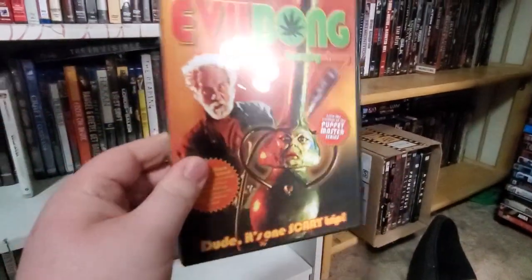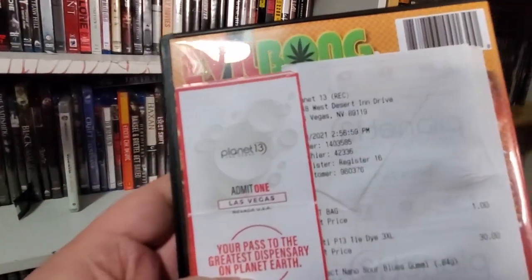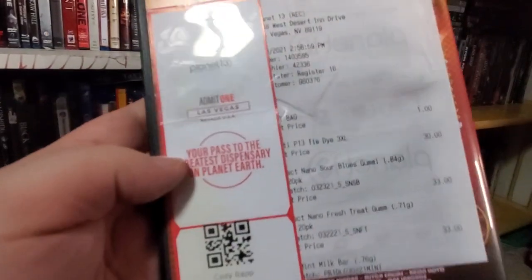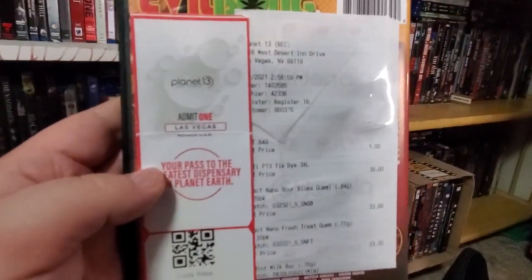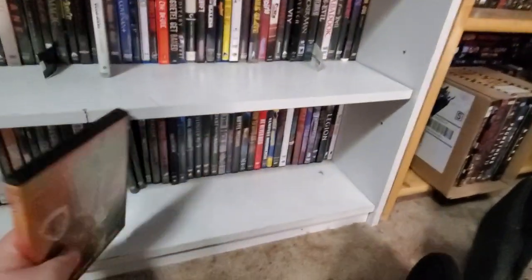Here we go. Evil Bong. Love this one. This movie's awful. And in the back, I have my ticket and my receipt from when I went to a dispensary in Las Vegas to buy products there. Let's just leave it at that.